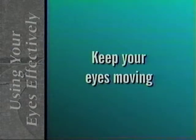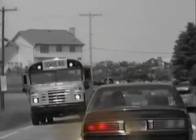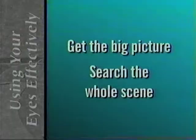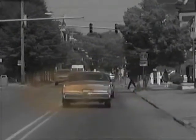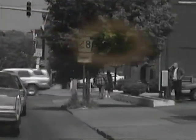Second, keep your eyes moving. The good driver concentrates on selecting details in the traffic scene and on the distance between the car and objects ahead. Third, get the big picture. Search the whole scene, not just part of it. Check the rearview mirrors to see ahead and behind you. As you approach an intersection, watch for vehicles and pedestrians moving in all directions, for traffic control devices, and for anything else that might block your vision or otherwise increase risk. Now let's see how these rules work in some actual driving situations.